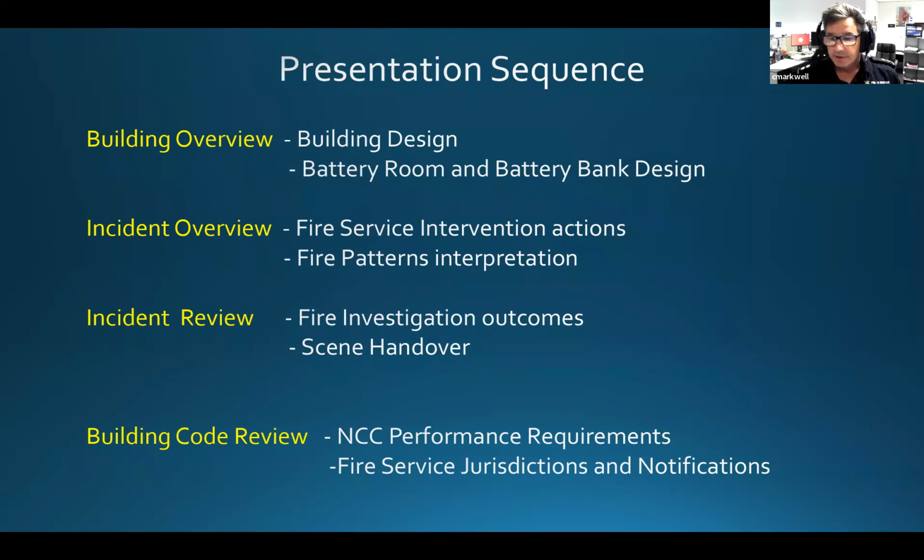What I'll try to do today is give you some insight into the building design, and outline the existing National Construction Code requirements at the time it was built. I'll talk about the battery room and the battery bank design. It is a very complex system, so I'll be pretty concise on that. But the next slide will have a YouTube link address if you want to search that yourself in your own time. It gives you a good 5-minute rundown on how the building actually functioned. While the functioning of it is not a key element of today's discussion, it does help to understand what a complex building it is.